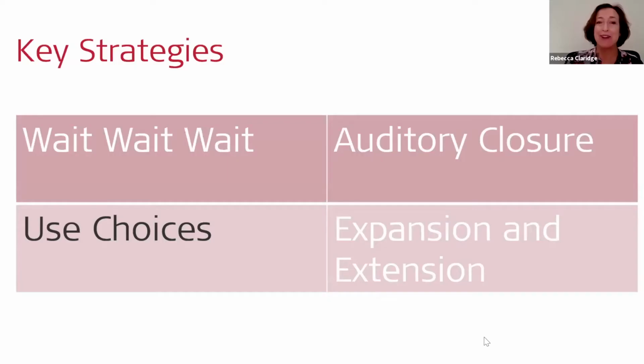So today I'm going to be talking about our final two official strategies, use choices and expansion and extension. I'm saying official strategies because, as Donna said, get excited because we've got a bonus strategy and bonus resource for you today. But let's go back to talking about use choices first.